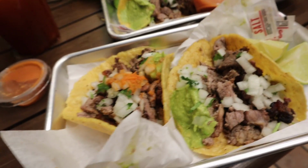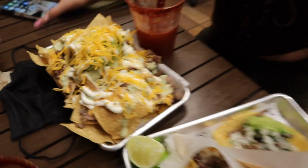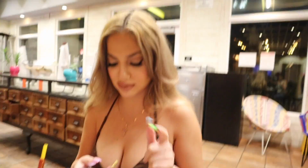Okay, this is what it looks like, guys. It looks so good. And we got nachos. Me and Brittany are going to be sharing that because I'm excited, everything looks so good. And I love tacos with guacamole.